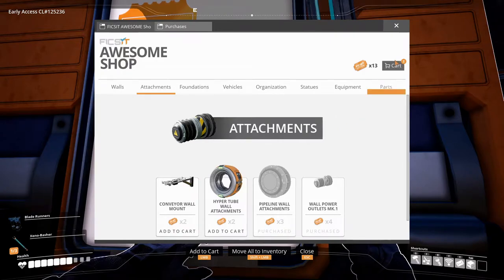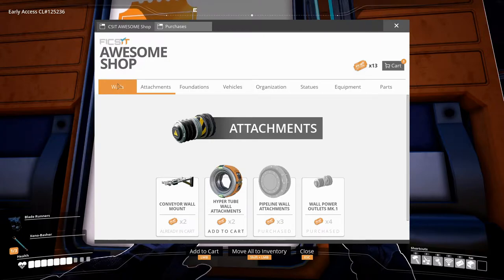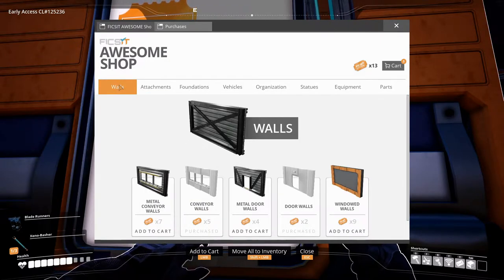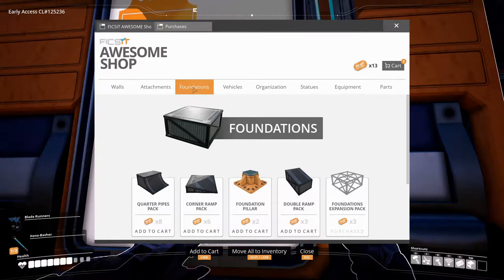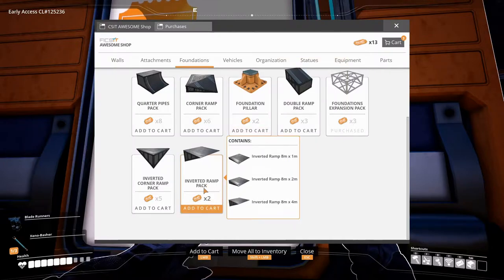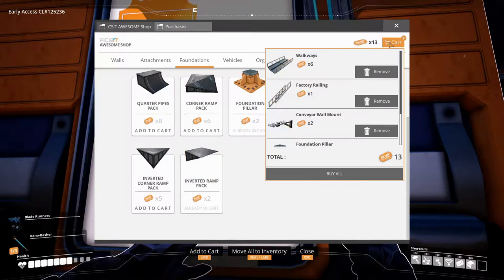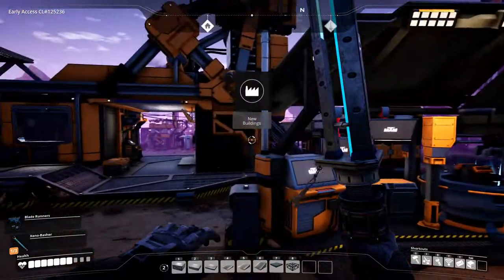So, attachments. We've used 7 so far, so we have 6 left. So we could get the conveyor wall mount. So that's 9, which means we have 4 left. Can we get anything useful with 4 coupons? Hmm. We can. We can get the foundation pillar and the inverted ramp. Let's get those. That's a total of 13 coupons. Buy everything. And that gets us some new stuff to play with.